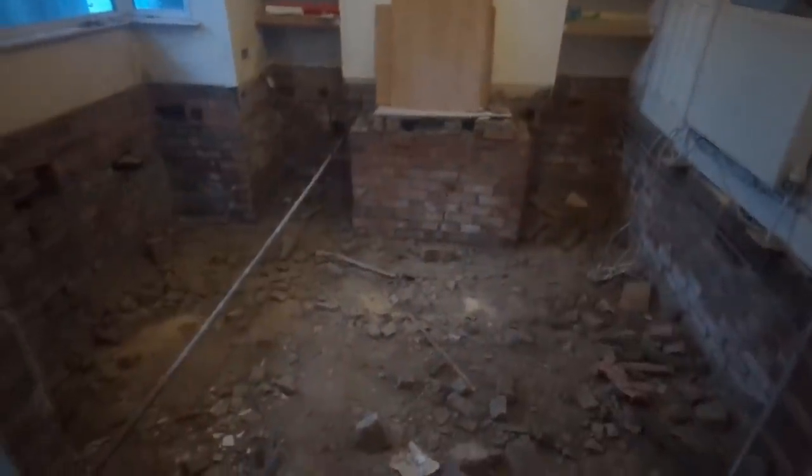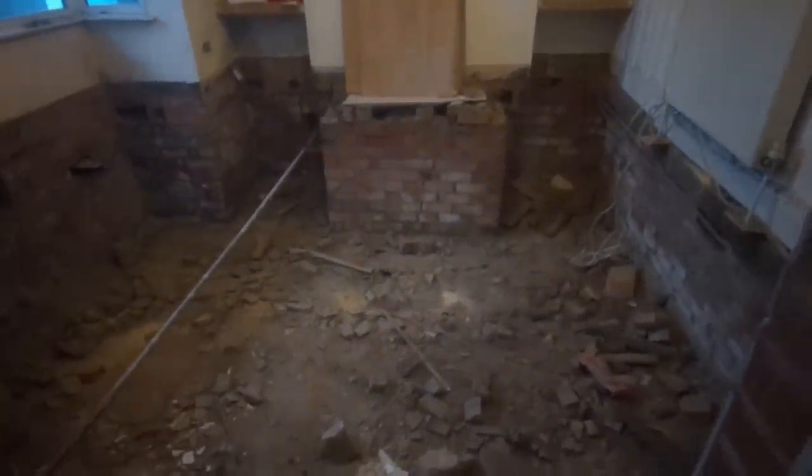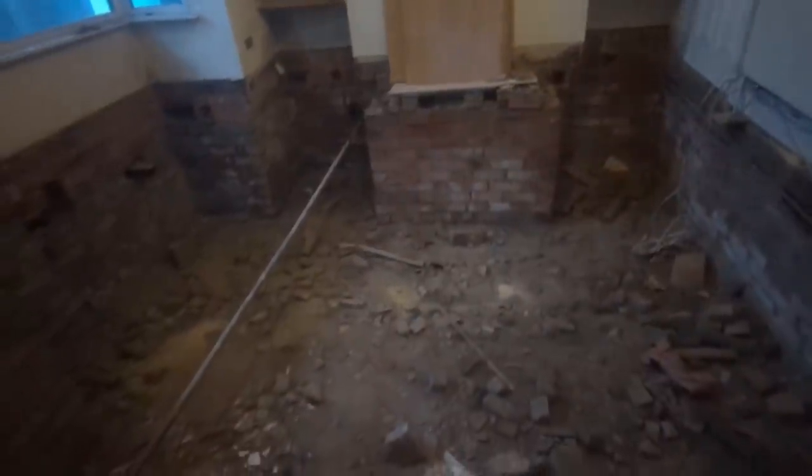That beam that was across there, I've had to cut it up and get it out. I was thinking about keeping it, but what do I do with it? Plus it's two timbers nailed together and getting it all apart and whatnot. That's a shame, but it's had to go. So as you can see, relatively untouched since the day it was built.